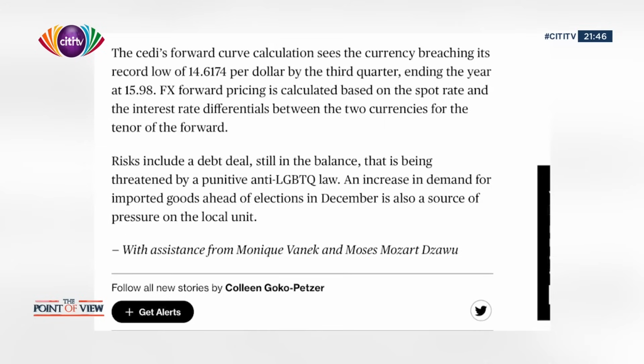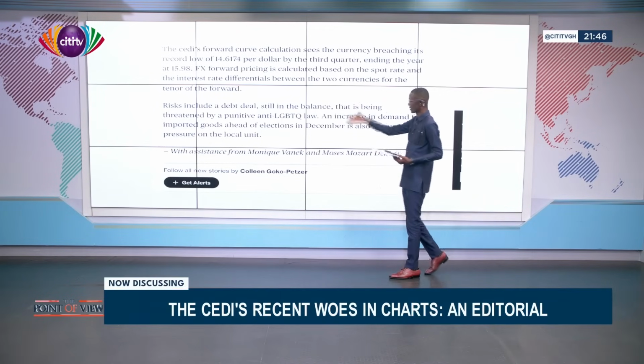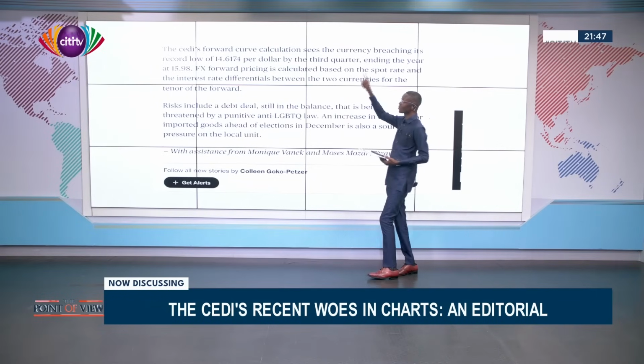Based on that, they also talk about how we haven't finished our debt deal, right? That's not done. We are still paying our debts. Domestically, we had a debt exchange, but foreign debts, we've not finished. And then they are talking about an increase in demand for imported goods ahead of the election. So this is Bloomberg, Moses Mozart, my good friend, and Monique. The point they are making is that this Cedi exchange rate is going to get to 16.